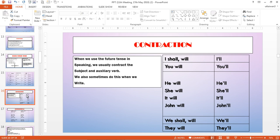Terkadang kita menyingkatnya ketika kita melakukan percakapan, ya, atau speaking practice. We always contract them. Example: I'll, you'll, he'll, she'll, it'll, John'll, we'll, they'll. Ya. Kadang-kadang juga dalam menulis kita sering menggunakan contraction. Tetapi sangat tidak disarankan ketika menulis untuk menggunakan penyingkatan.